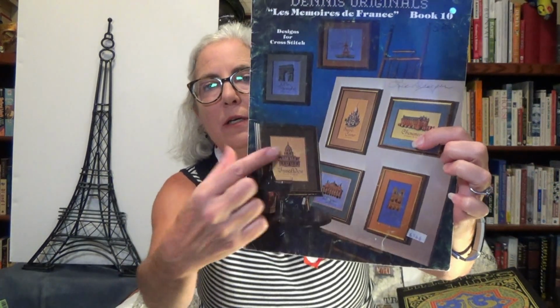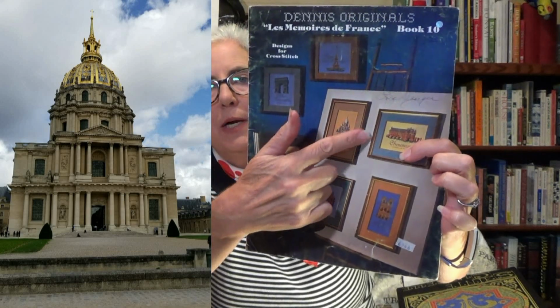That she did it, and I think, so it could be Invalides, which also has a dome on it, but I believe that the silhouette is Sacré-Cœur. And this one, I think Mom stitched this. I'm going to have to ask her because I don't remember stitching it myself. But I found it's been sitting in a box, unframed, for years and years. She did it when I was in college and the first time I went to Paris.